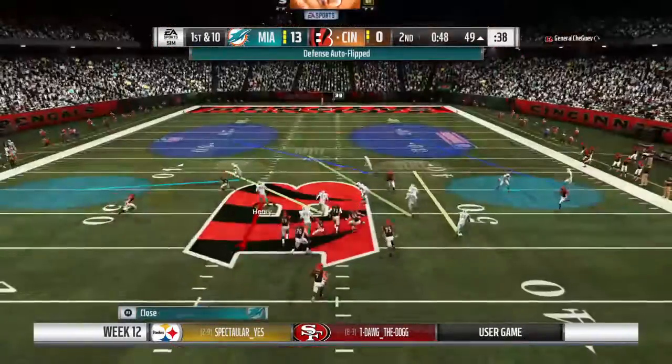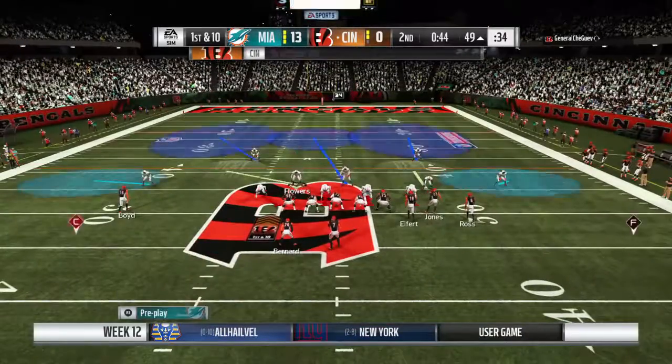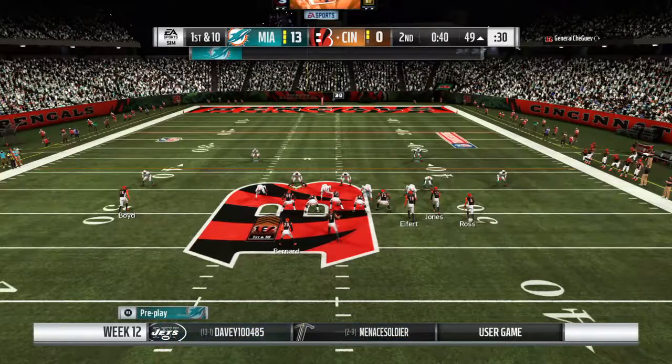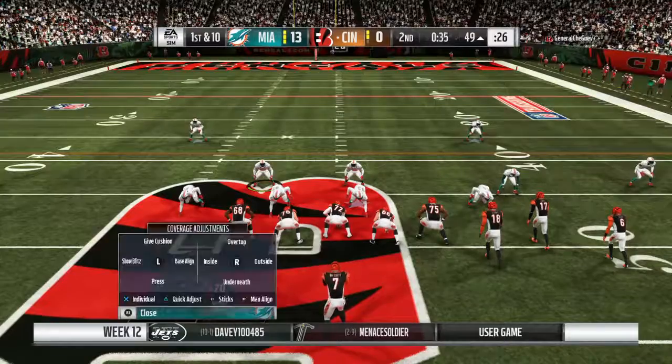He finds Ross, right side, it's complete. It's a Bengal first down, a pickup of 11. First down now, but that clock rolling. Ohio! Ohio! Flex round! Flex round!